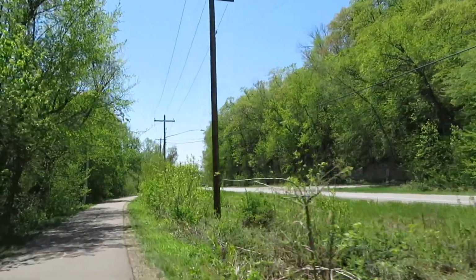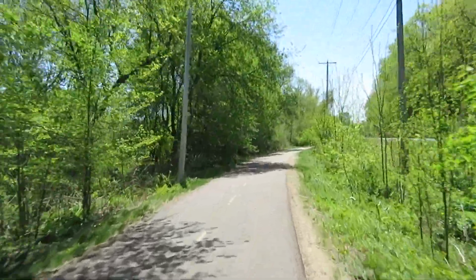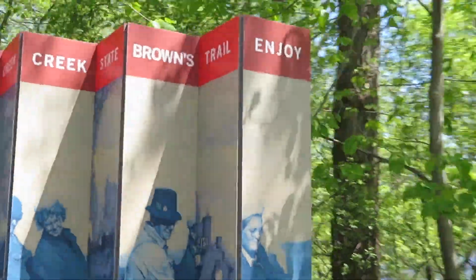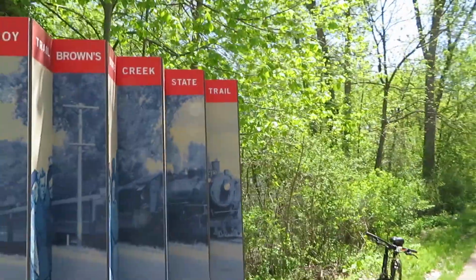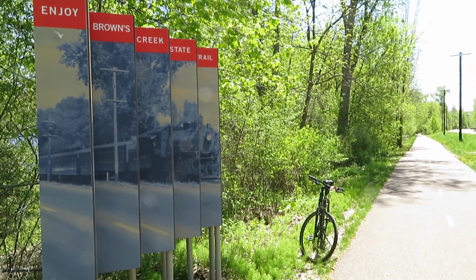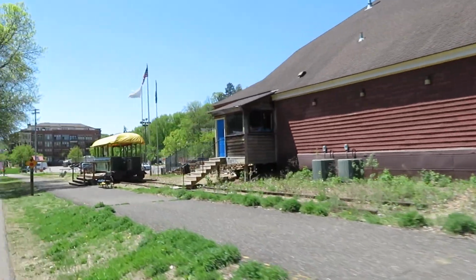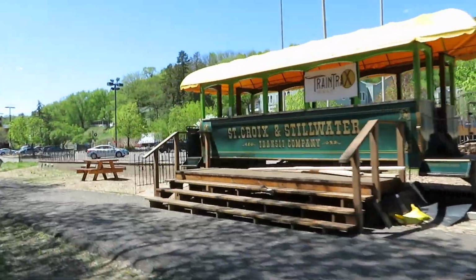And after that enjoyable valley ride, we enter the historic city of Stillwater. Stillwater, along the St. Croix, has all the charm you would expect of an old river town.